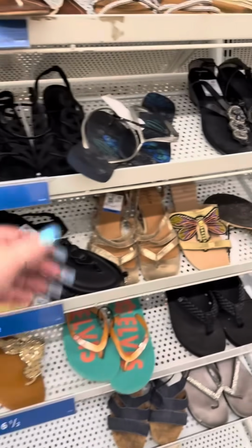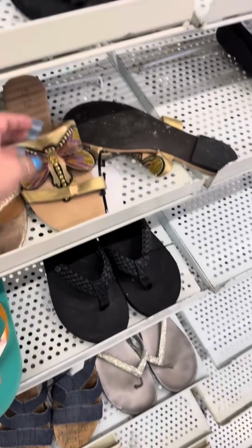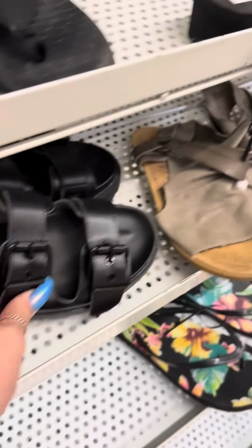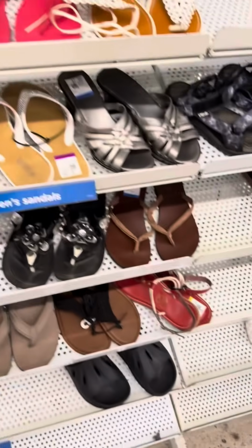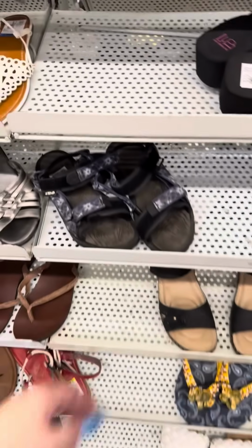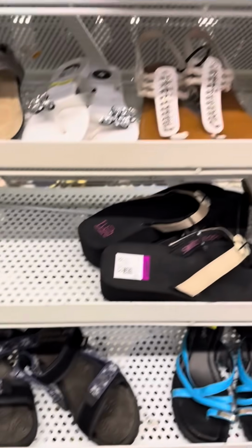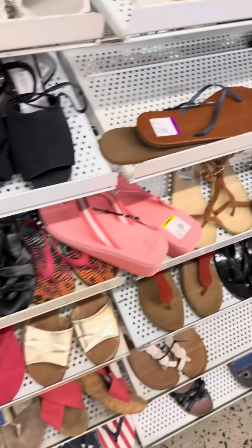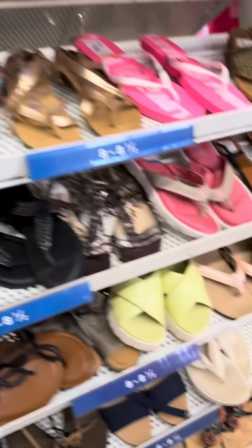Okay, so I think that's about it for the purses. Let's check out the shoes. Now, I didn't show too much of the shoes because honestly, there wasn't anything special. And the shoes that I did have hopes for ended up having some major flaws. But I figured let's take you along and check it out.